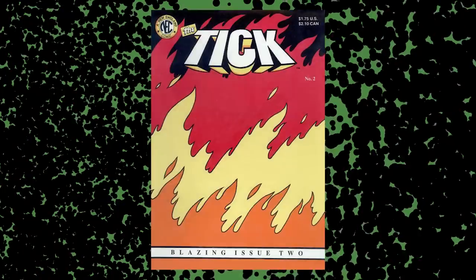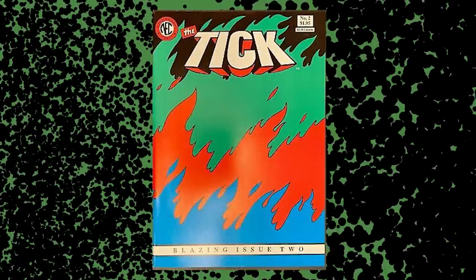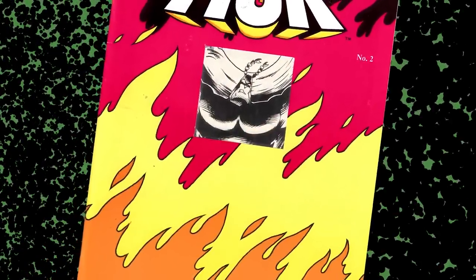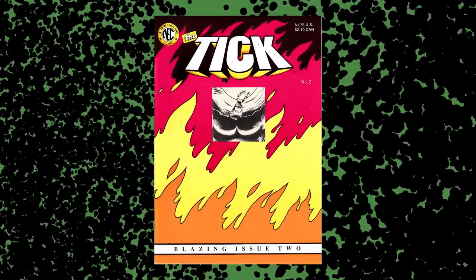About 200 copies were printed without the die cut, but they were not sold in stores. Second printings did not feature the die cut. The die cut doesn't necessarily add anything to the story, but it was a unique looking book, and when you aren't one of the big two publishers, you need to stand out.